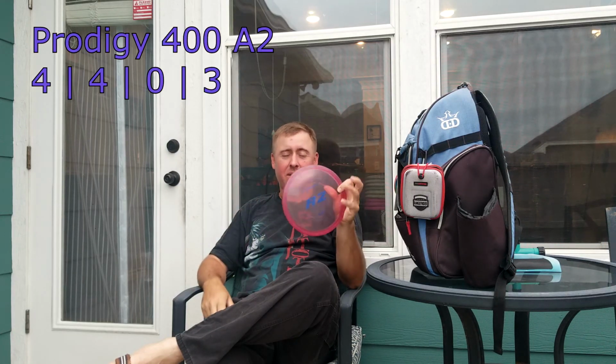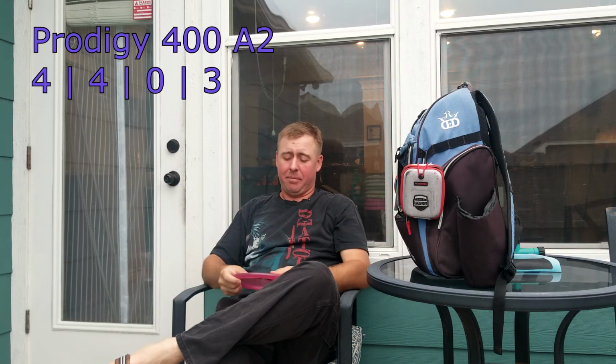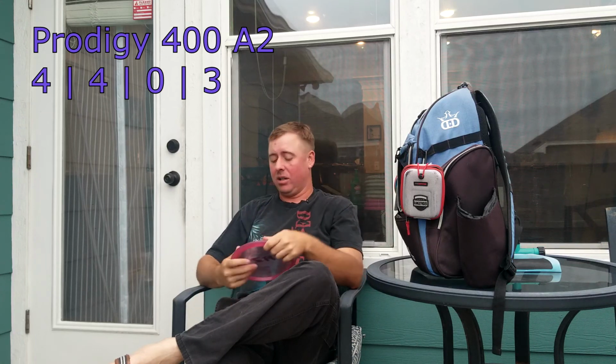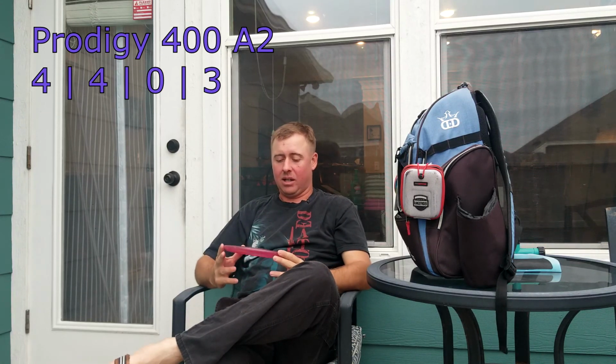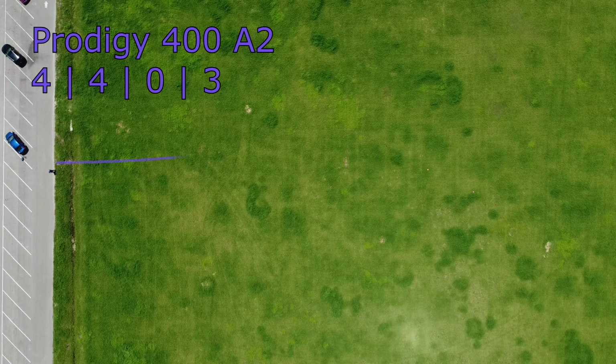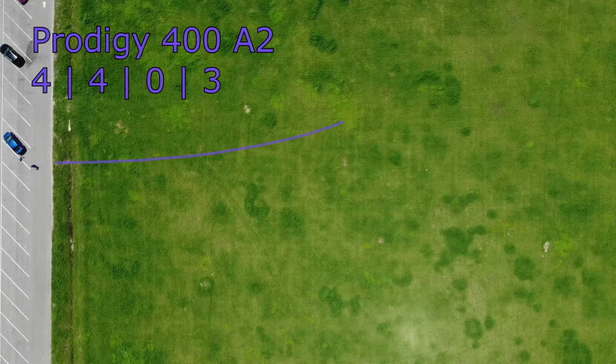My main approach disc, the Prodigy 400 A2. It's replaced the Harp. It's more reliable forehand wise. Like, I'd stack and just full rip and it'll go flat and not want to turn over, which is absolutely key. This has become a staple upshot disc. If you look at my last Riverside video, all those ranges where there's a hyzer line, it's going the direction you think it is no matter what.